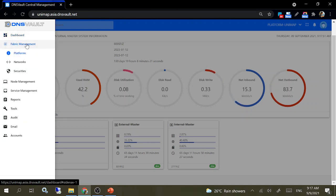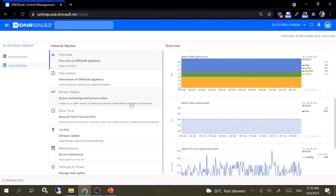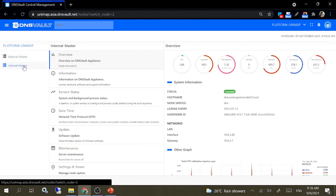Okay, so let's see here, we have fabric management. That means we can manage multiple platforms. If you have different sites globally, we can manage the whole platform in each site of the country. Then we go to the node management. These are actually the physical servers that we can manage, each server here. For the demo I show just two nodes here.